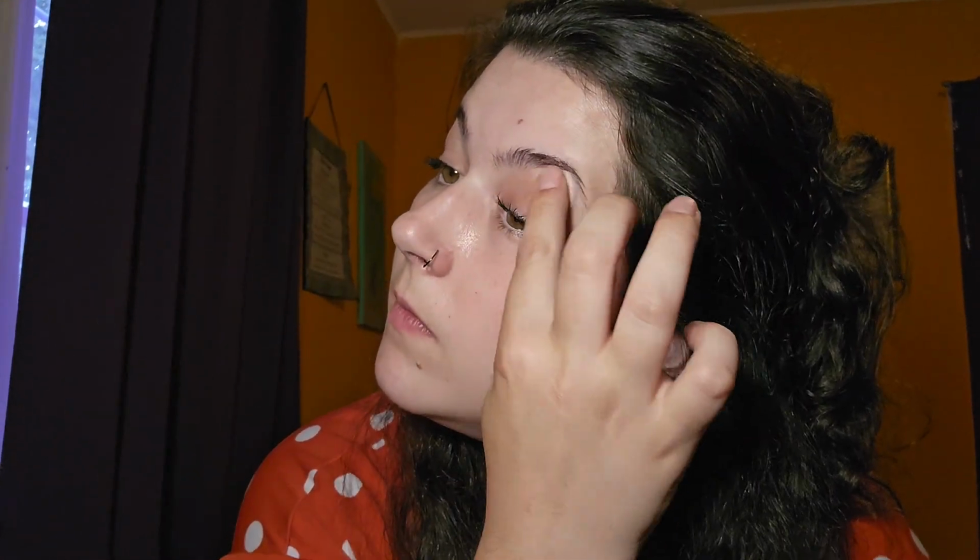Lovely. That is perfect. Next, we are going to use our little Sephora face trio thing. Got to open it up. I'm just putting the highlighter right here, and then on the other side. Lovely. A little bit right there, a little there, and a little bit here, a little bit there.